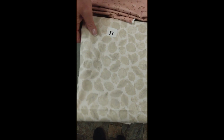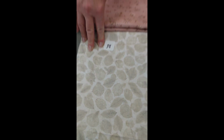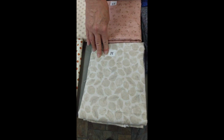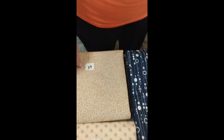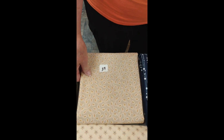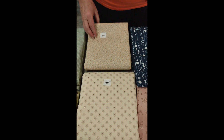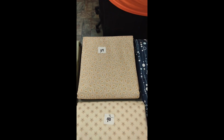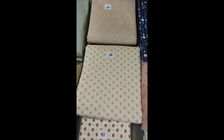Number 38 is Northcott. It is Stonehenge Elements, and they call it Slate. 3 1/4 yards at $11.80 a yard. Number 39 is Andover. It's Trinkets, and this is gold and tan, and the Trinkets have really gone well. If people did Thimbleberries, Trinkets often fit very well with them. 2 2/3 yards at $11.30 a yard.